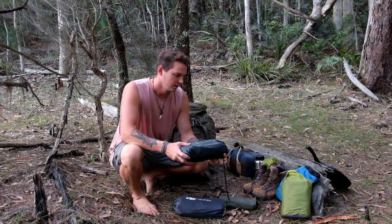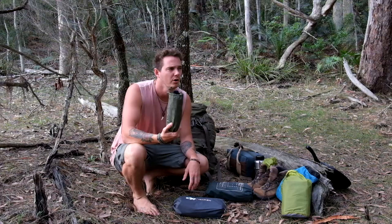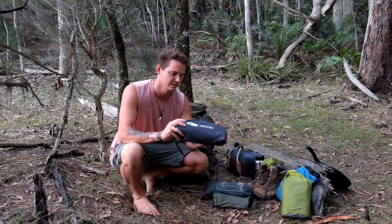Yeah, so I've just got my DD hammock 3x3 meter tarp. I've got my ground sheet that I just got online off some Australian Army surplus store. And then my new baby. This is an Outdoor Research Helium Bivy.